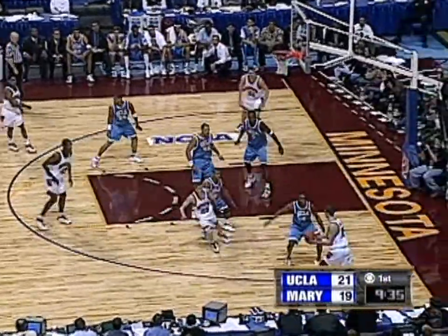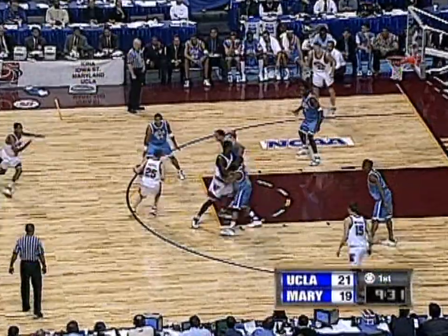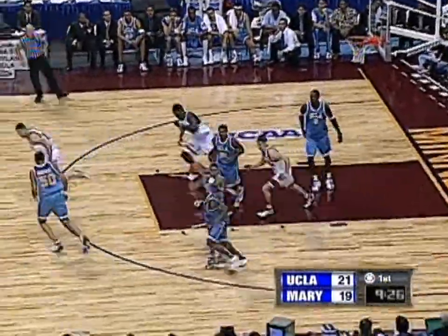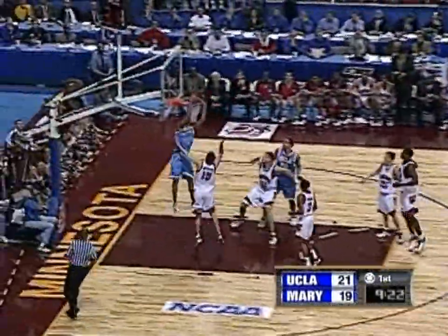Blake kicks it out after the penetration. A little different offensive look right now. Dixon blocked by Gadzurek. Tried a little 2-1-2 set. Good react. Here he goes again. Wow!